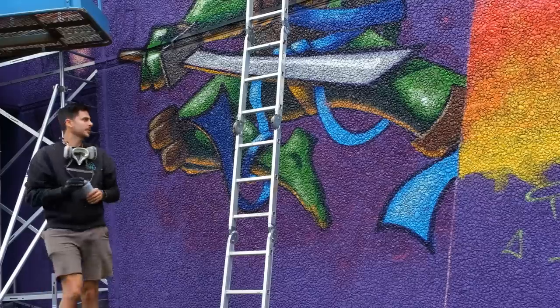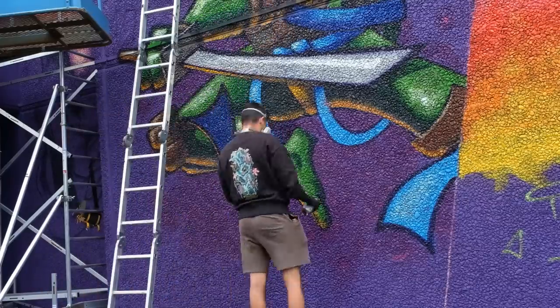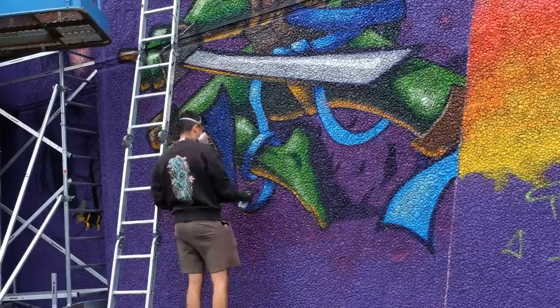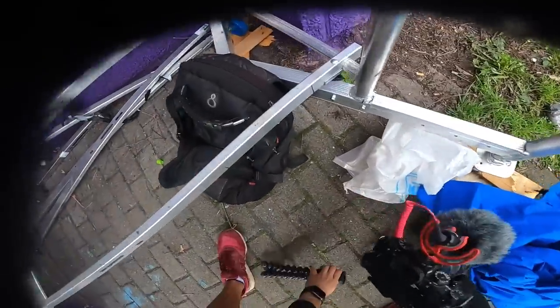Alrighty, day three. The weather forecast looks like shit, but so far, the reality is just sunny. Fuck it. I started to work on my background, but after a little while, the hell unleashed itself. And it's raining. Whatever.